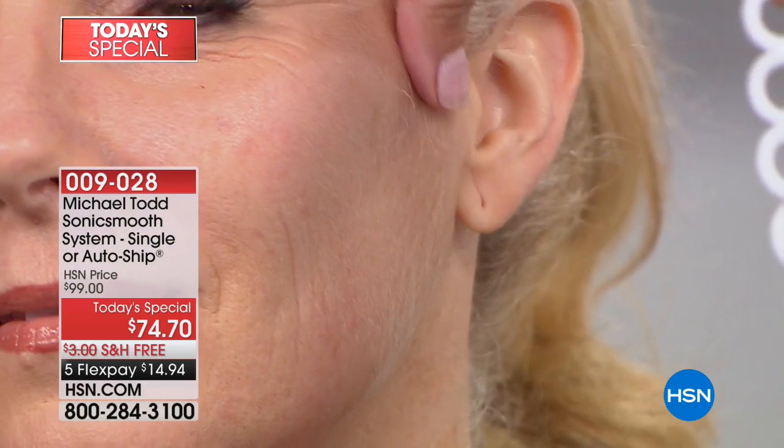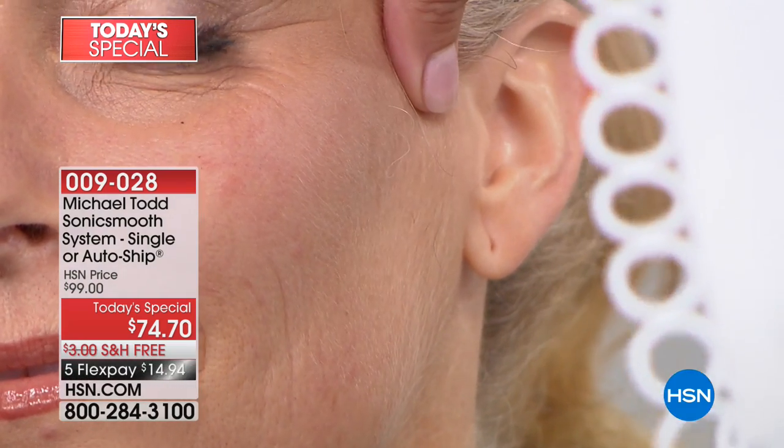Now watch how easy this is, okay? I have my single-use safety edge. I have my Sonicsmooth powered on. Keep in mind, it's wireless, cordless. You have that cord-free convenience when you use it. Now, all you want to do is hold the skin taut with your opposite hand. I would imagine I start with clean skin. Clean skin, yes. Now we're holding everything tight, okay?